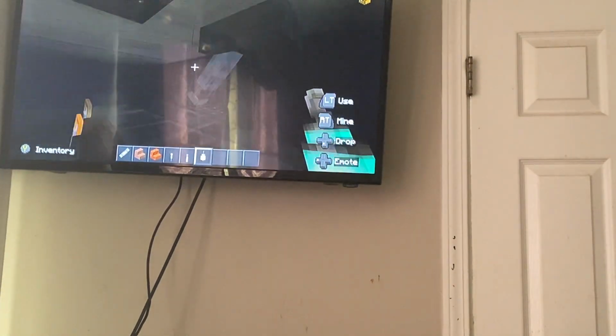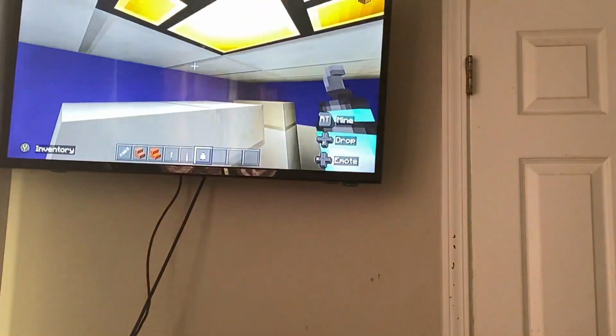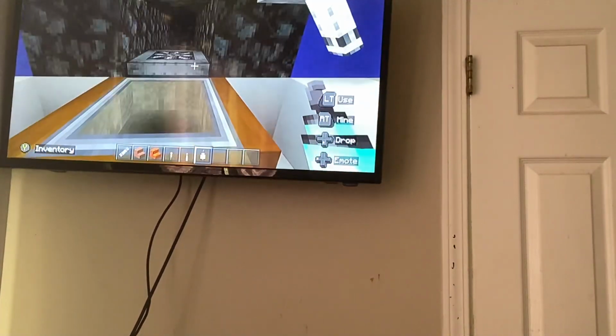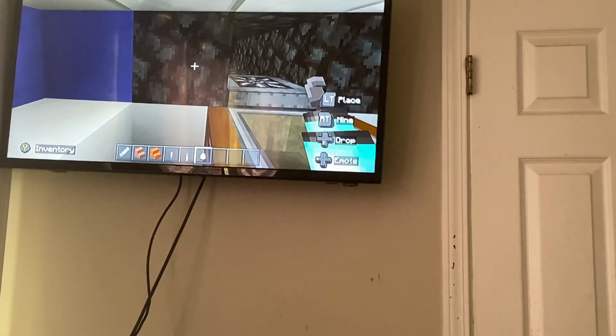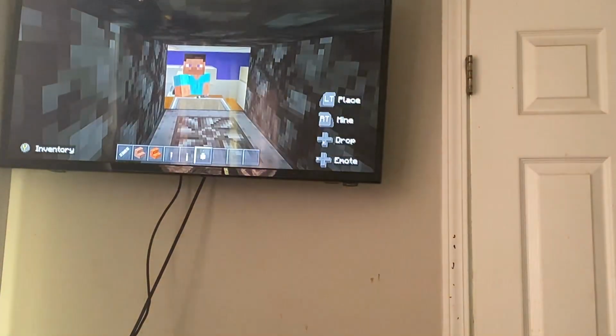And this is the laundry room. Oh yeah, this is the redstone lamp. And this is the laundry chute where it goes down. Look guys, watch. This is the laundry room.